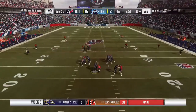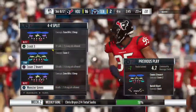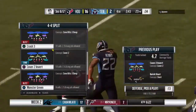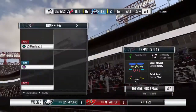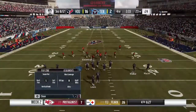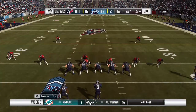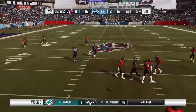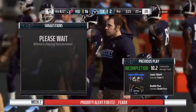Mariota now on 2nd down. And they get to Mariota here as he's dropped on the sack. Christian Covington breaking through to get him for a loss of 7. Mariota will need a big play after the sack as the Titans come up 3rd and long. Working out of the gun, Mariota. And this is going to be incomplete. The linebacker, Zach Cunningham, there defensively to make that play.